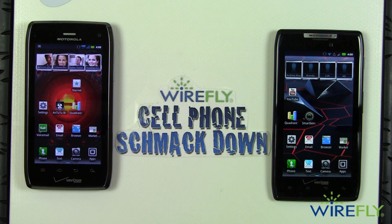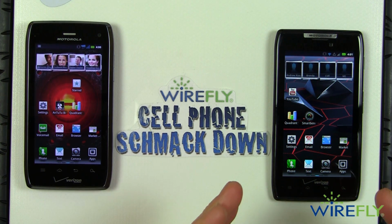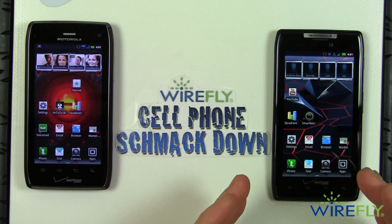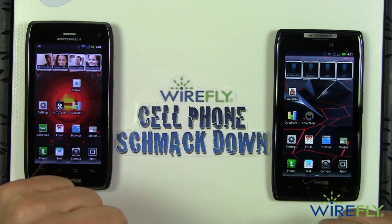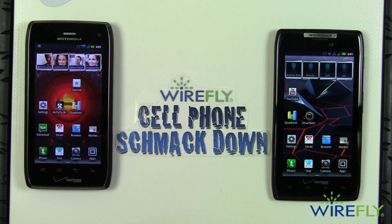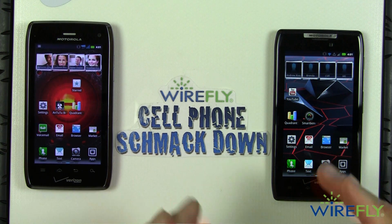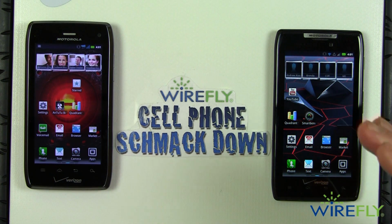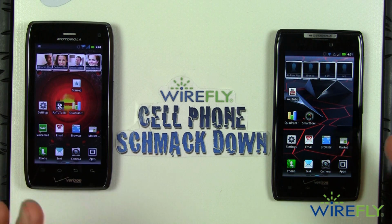Now, by the way, before I get off the topic here, the Droid RAZR took a photo with lower noise, so there's less noise in the Droid RAZR's photo. So if you're taking pictures of people, I'm going to say that that round goes to the Droid 4. If you're taking pictures of other things, then I'm going to say that that round goes to the Droid RAZR. So it's kind of a toss-up there.